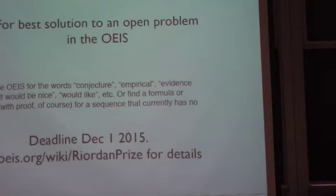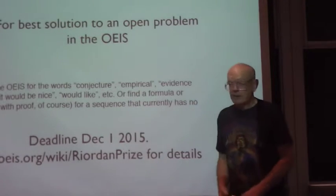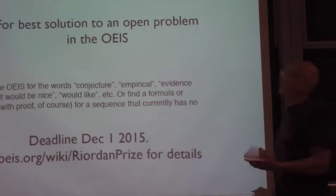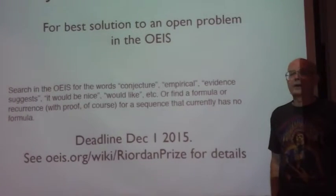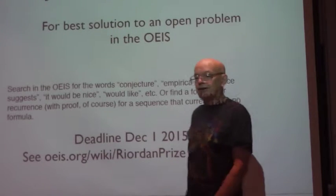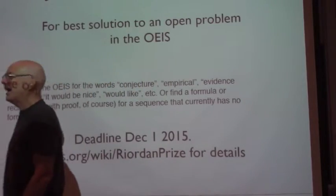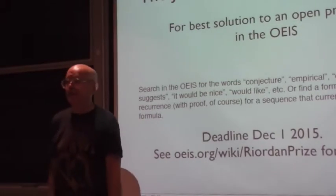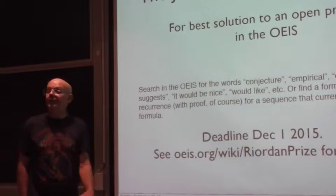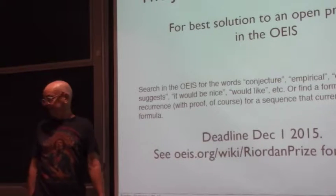So the second OEIS item is that we've established a prize, which we did at the beginning of this year, of $1,000 for the best contribution to the OEIS, meaning the best solution to an unsolved problem, or finding a formula, or something like that. And if you look in the OEIS, you'll find about 10,000 entries that say it would be nice to have a proof of this, or I wish we could get this sequence in a different way, or empirically it appears that.